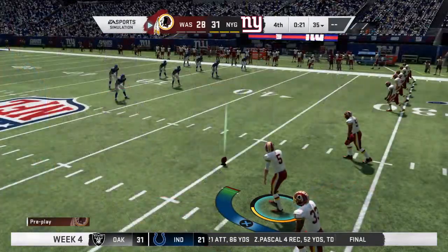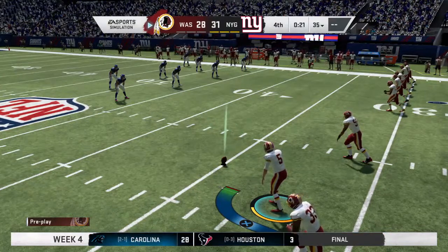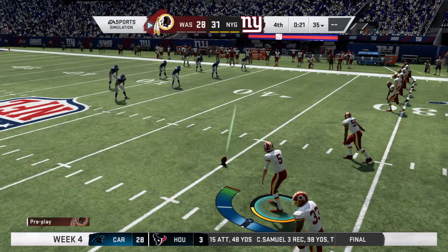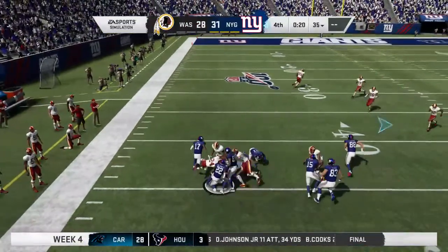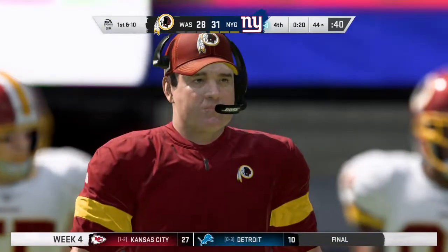So still a chance with just over 20 seconds to go, but they need to get this one back, no doubt. This is going to be recovered by the hands team. And that should just about put a capper on this one. They had to go for it with no timeouts remaining, though now. This one's as good as over.